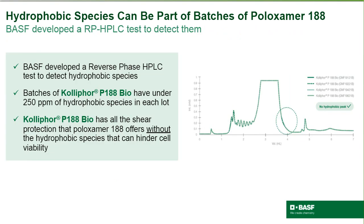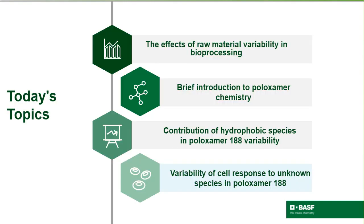So this analytical method, of course, is part of our COA and part of our release criteria. As I mentioned, we can detect 250 ppm of hydrophobic species in each one of the lots of Kolliphor P188 bio. Essentially, our biograde offers all of the shear protection that poloxamer 188 is known for and has been published about, diminishing the risk of having hydrophobic species that could be hindering the viability of your cells, right? And by default, then minimizing some of your product yields. So those are the known.